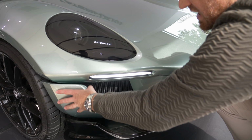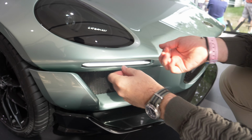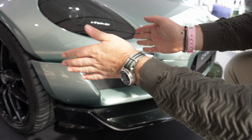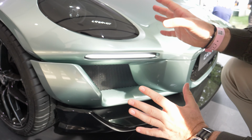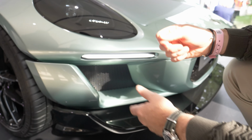And obviously here, what to do? You're left with an empty area, and making this small blade just to direct the air around the tire made me create this kind of gap. And I think it works, and it's something very significant of Caterham now.